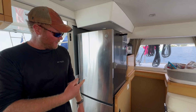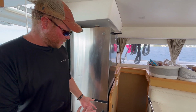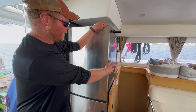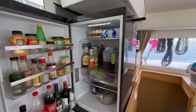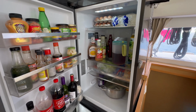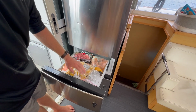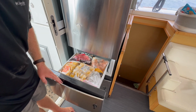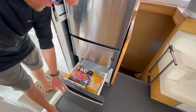Works really well. This is our 120 volt fridge and freezer. It's pretty much full size for a boat. We love it. It gives us a lot of room to store stuff for long passages, and it's worked out really well. It's just a lot of space. And then the freezers are great too. I mean, we got it packed pretty full right now. I got some family coming into town, but got 2 big freezer drawers.